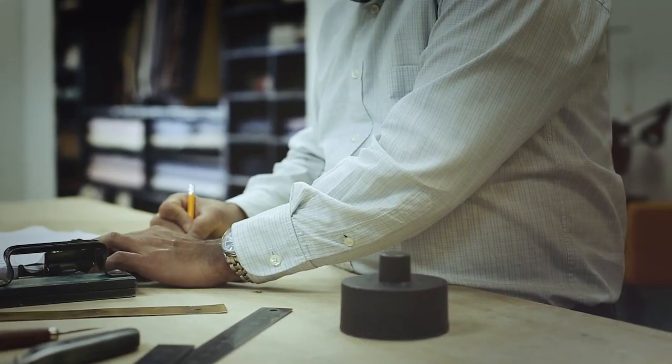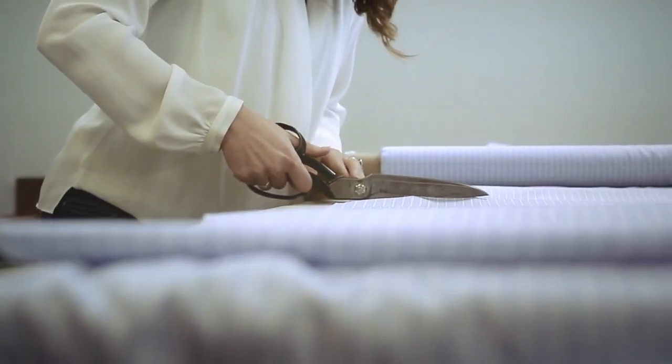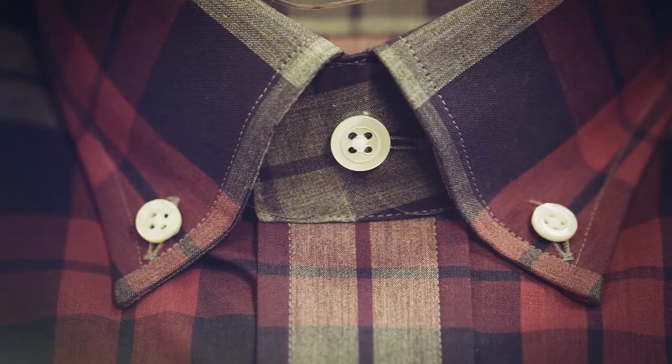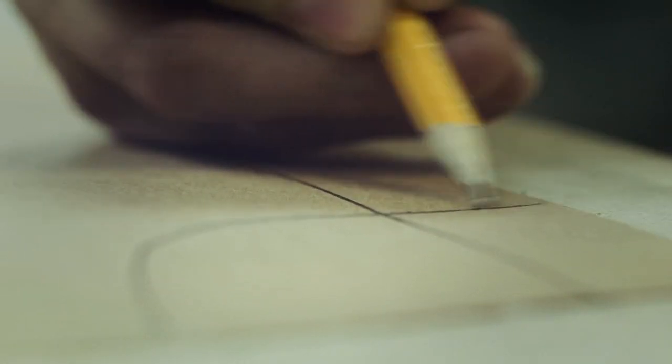We got our start working for a shirt maker back in London on Jermyn Street. And it was a pretty incredible experience because he sort of taught us everything that we knew about shirt making. And he really just taught us that, to sell a shirt, you can't just be a marketer, you actually need to know how to make the shirt. And I think that's something that we kind of took to heart.